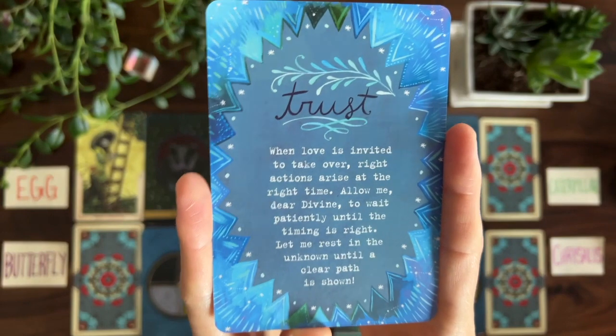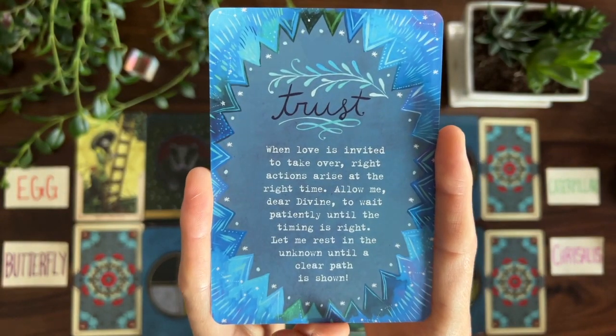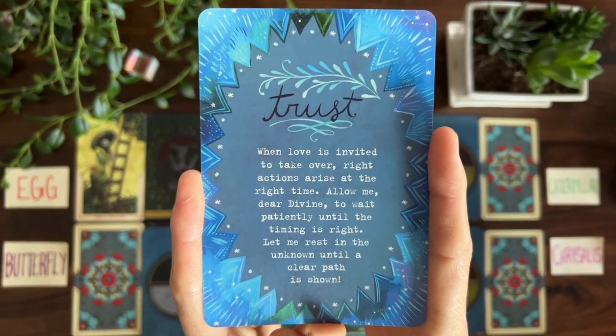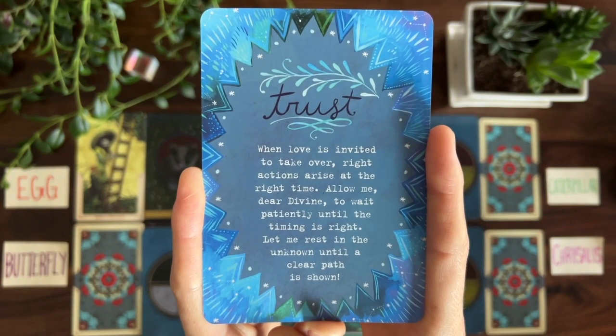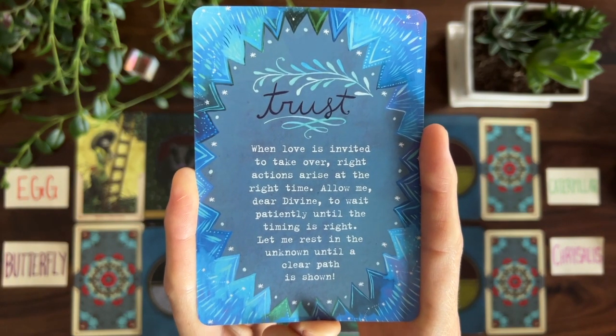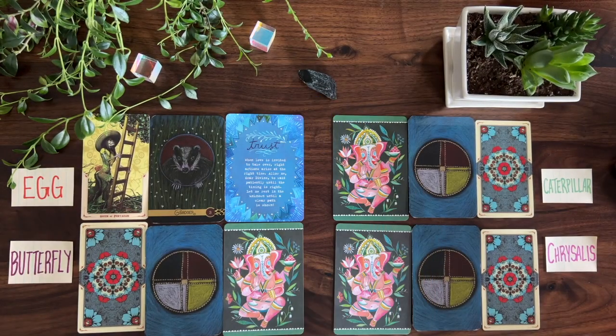Trust. When love is invited to take over, right actions arise at the right time. Allow me, dear divine, to wait patiently until the timing is right. Let me rest in the unknown until a clear path is shown. I'm just reading a little bit from the guidebook for the Badger.